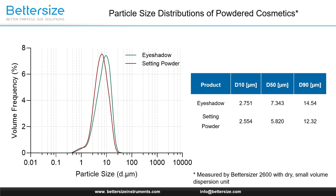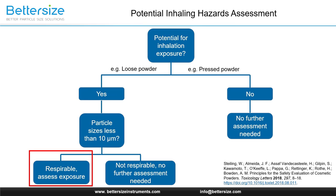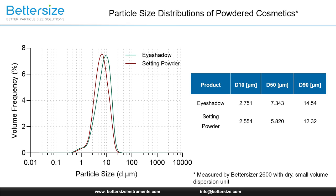Both setting powder and the eyeshadow have modes located at the fine ends, with both D50s below 10 microns. When applying powder products, it is necessary to consider the potential inhalation hazards, especially those in loose forms. For instance, setting powder is in loose powder form, which is potentially respirable by human lungs and increases the inhalation hazards. As we can see from the results, the sample setting powder has a D50 of 5.82 microns, indicating that 50% of the particles in the sample have diameters less than 5.82 microns. Next time you apply setting powder, hold your breath and don't let the powders get into your nose.